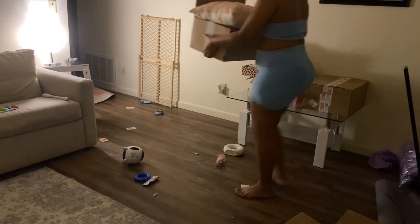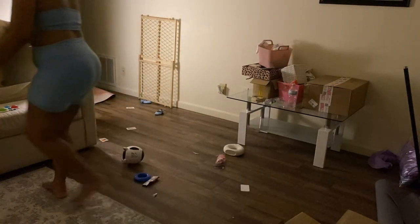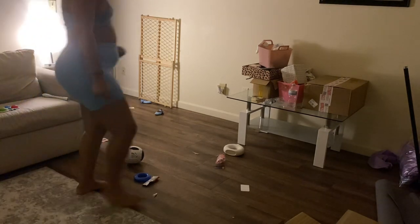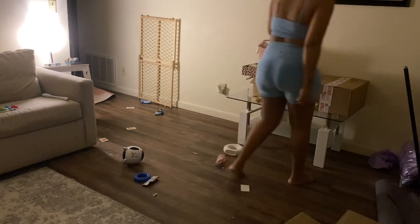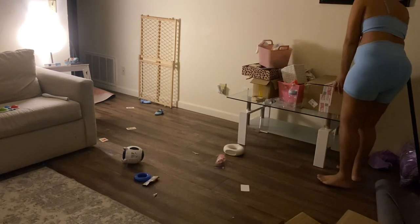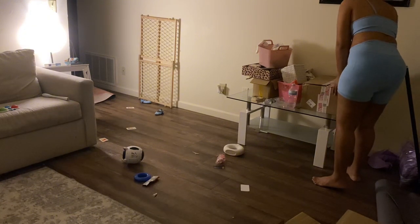So today we are just going to be cleaning my living room. My living room isn't that bad. I just have a few items in here that do not belong in here. So I'm just going to be rearranging and cleaning out my living room.